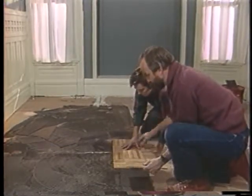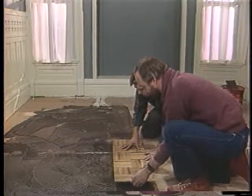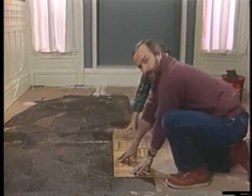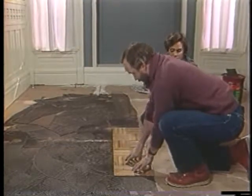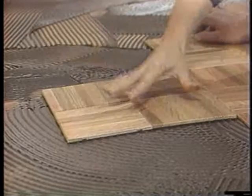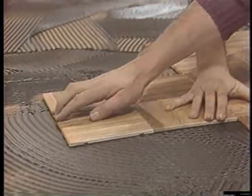Then you put the second and third tile on either side of this, and the fourth tile is right up on the top. What you're trying to do here is set a pyramid fashion of putting these tiles in place.